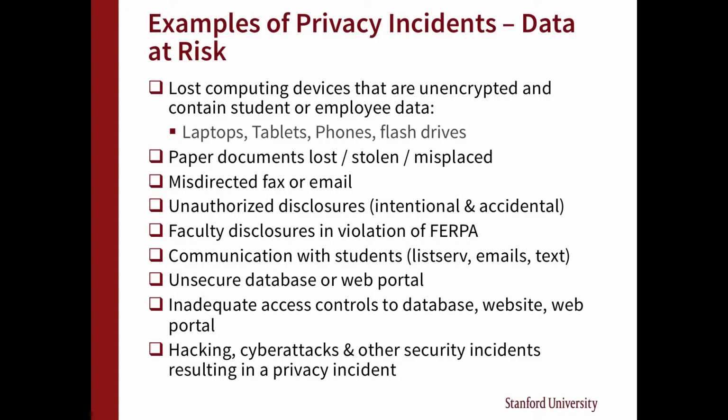So here are some examples of the types of incidents that should raise your eyebrows when you experience any one of them. Certainly a lost computing device, an unencrypted device that you use to store or access student data or sensitive employee data, paper documents lost or stolen, misdirected faxes or emails. I don't know if anyone still faxes, but you certainly email, and you may be caught with the same affliction that I have, where I put someone's name in, and it auto-populates someone else's name, and I end up sending an email that I really wish I hadn't sent to this person. Those kinds of things happen.